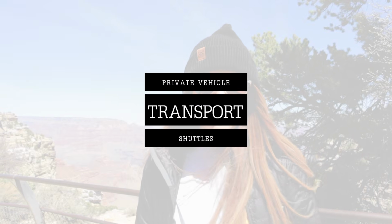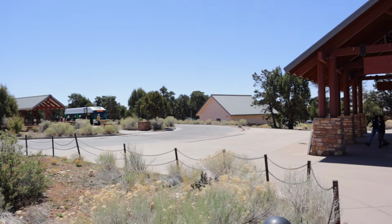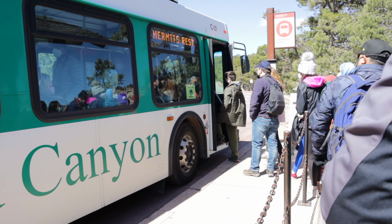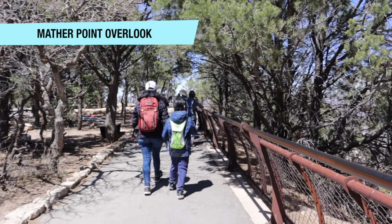Okay, let's talk about transportation to the Grand Canyon. There's a couple of different things you can do. First off, if you're staying in Tusayan, which is a town right outside the Grand Canyon, you can take the shuttle bus from Tusayan into the Grand Canyon. This is gonna drop you off at the Visitor Center. Shuttle buses are available throughout the Village, Market Plaza, and the Visitor Center and Tusayan, but the route times are a little different for each, so let me break it down for you.